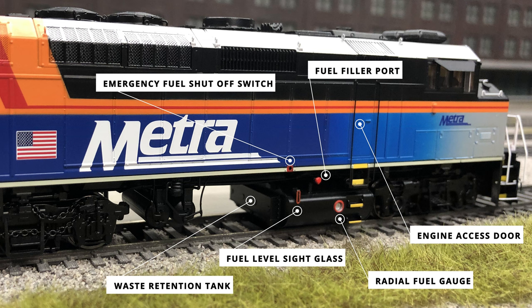The models are fairly accurate to the prototype with only some minor issues. Metra got these units in 2015 and then they were rebuilt in 2019 with some major cosmetic changes. Based off the rebuilding photos, the models are most accurate from 2015 to right before the rebuilding. From comparing the 97 and 99 units, there appears to be no major differences between the two models.